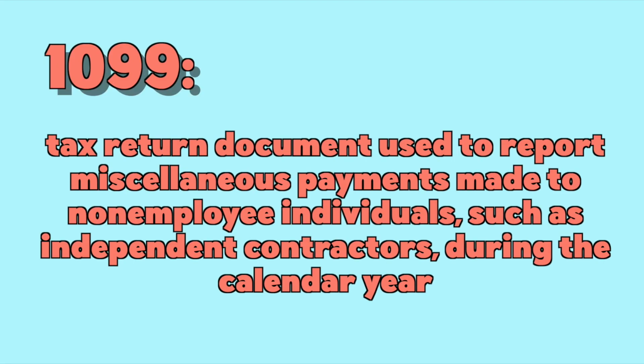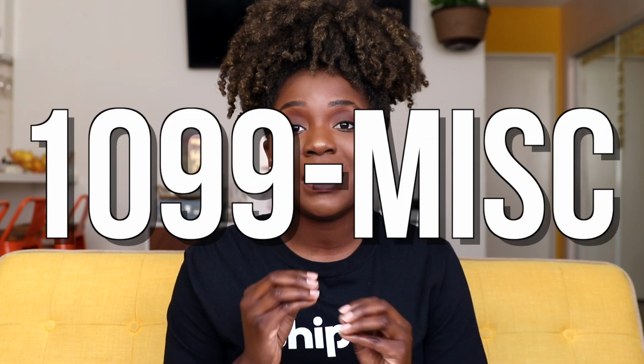A 1099 is a self-employed tax form that includes your self-employed earnings. So if you have a regular job and you're also a freelancer, independent contractor, you'll receive W-2s and you'll also receive 1099s. Now, the type of 1099 that you'll get from working with Shipt is a 1099-MISC. That means miscellaneous, and that's honestly the only 1099 that I've ever gotten from any type of company.